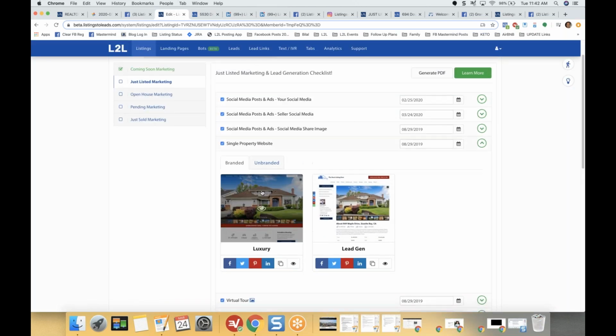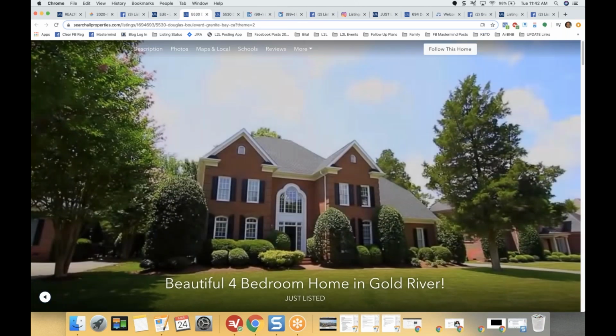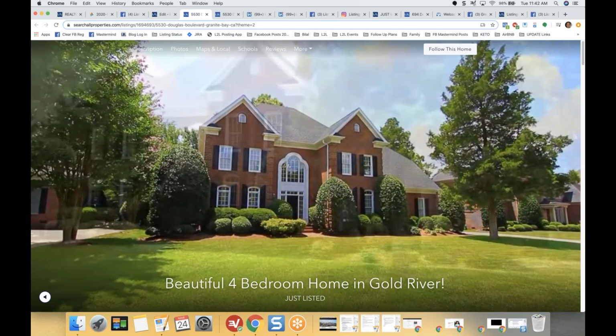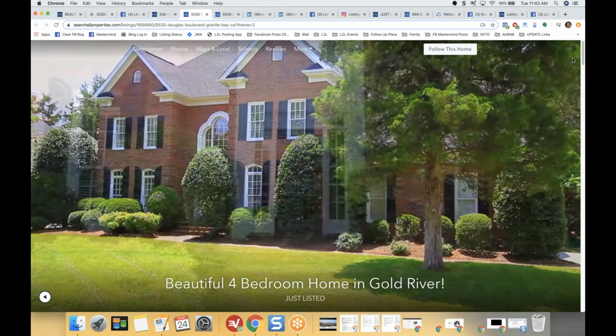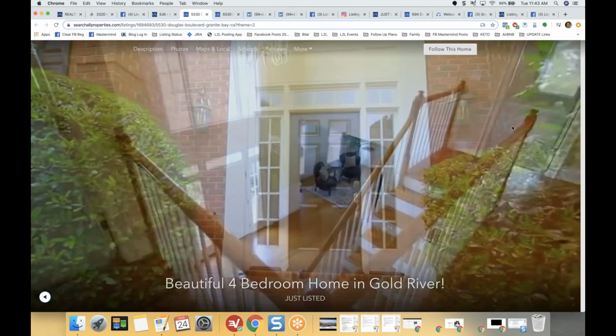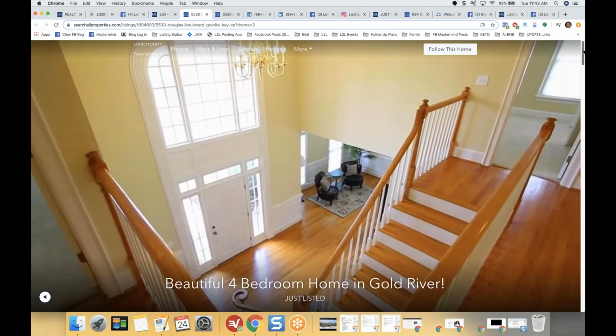If we go to, and I'll just show you the full screen while we're here. So here's the full screen single property website, where I got the property video full screen, right? It looks absolutely beautiful. And people scroll down and they can see all the rest of the information. But again, I can just click past that forced registration and continue on seeing everything.